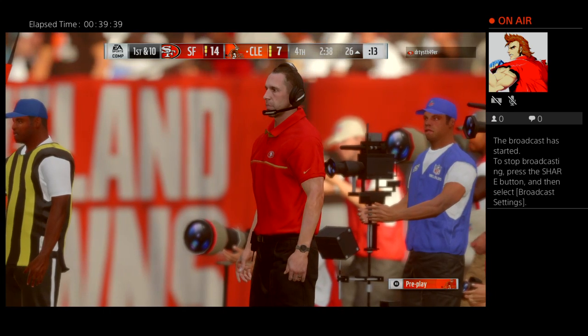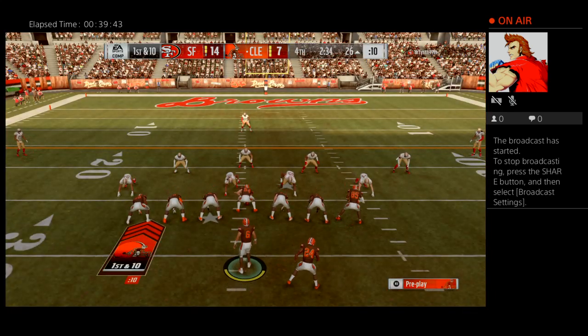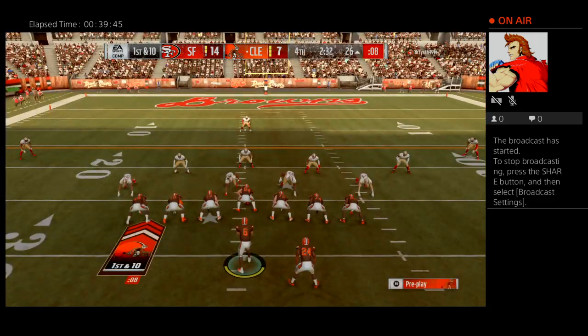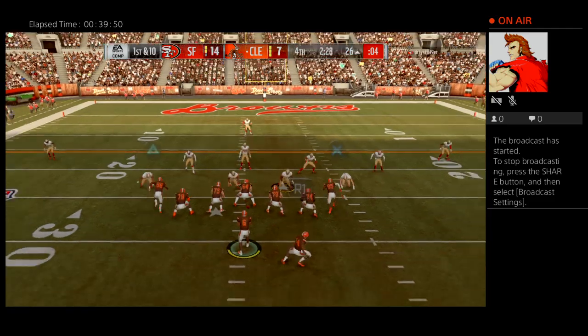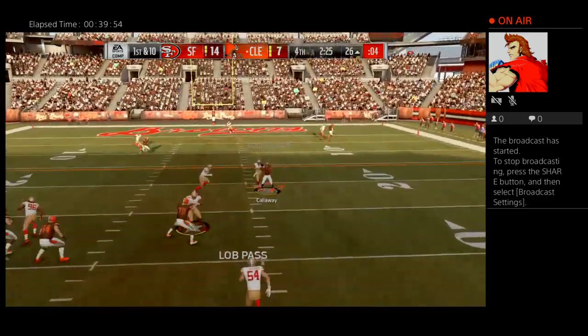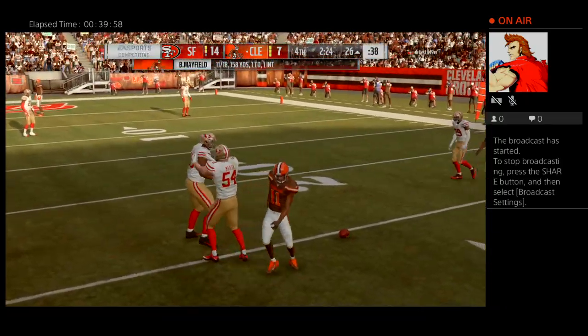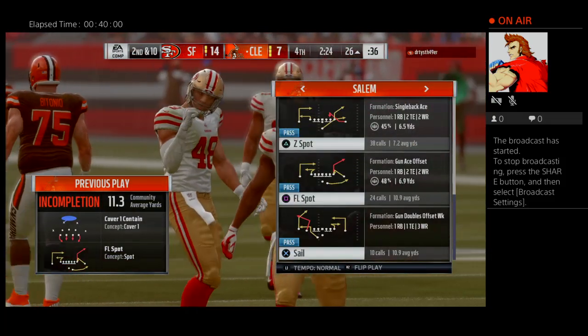The drive continues as they search for a tying touchdown. Here's 1st and 10. Set. 3-19. First down, Mayfield. And a little floater there, but it'll wind up incomplete, falling to the ground.